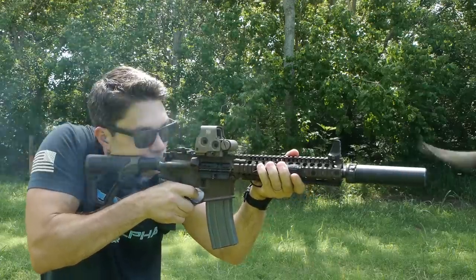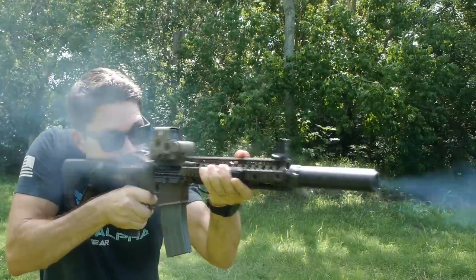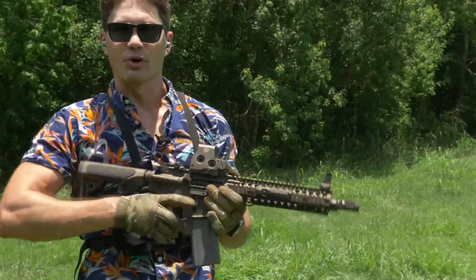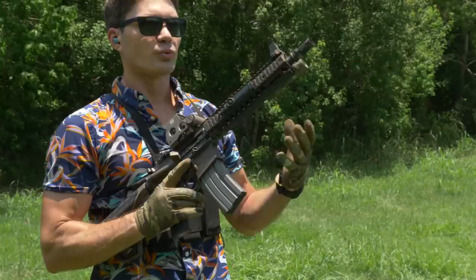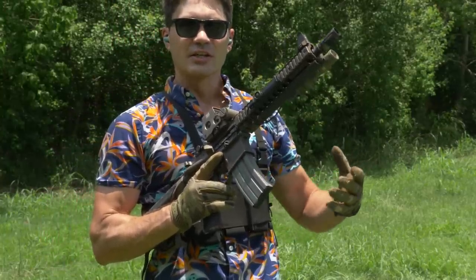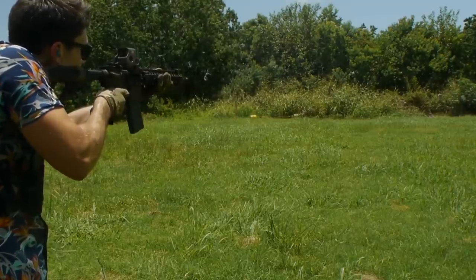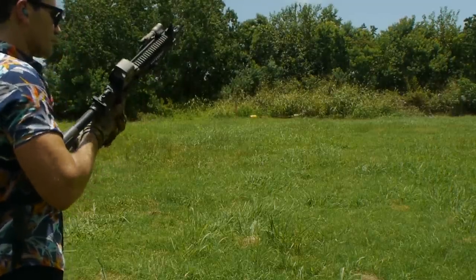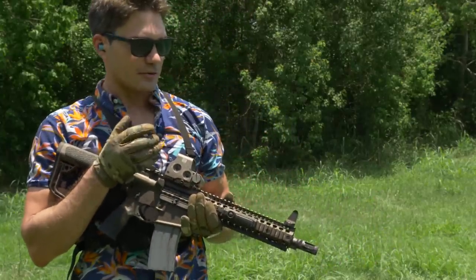That's not only by virtue of the fact that the 223-556 is a small round. I mean, again, 223, it's barely larger than a 22 in terms of diameter, but you're shooting a 223 that relies on velocity for power, velocity and fragmentation. So not only do you have a round that's inherently light recoiling, but you also have a platform in the AR-15 that is inherently light recoiling.